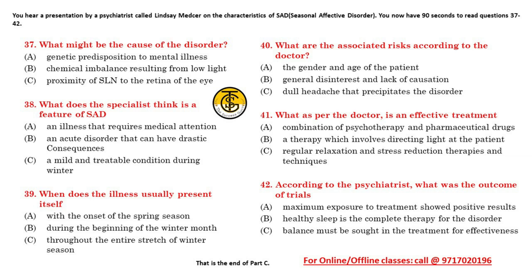Well, the usual spectrum of problems associated with depression: anxiety, lack of concentration, a tendency to sleep more and eat more, cravings for food with a high sugar content. This may be accompanied by weight gain. On the other hand, some people actually lose their appetites and tend to lose a significant amount of weight. We also see lower energy levels, and for some people, a dull headache may accompany the problem.